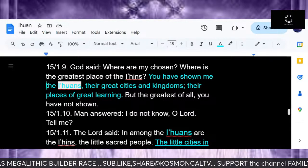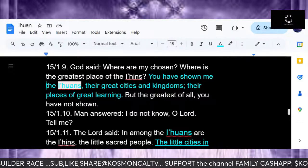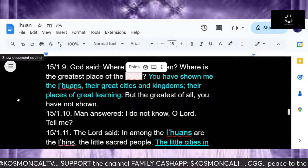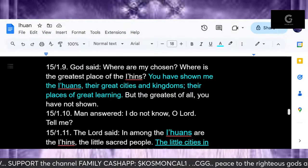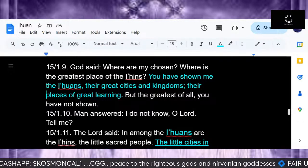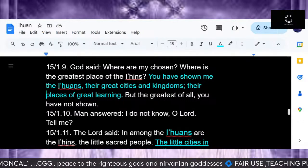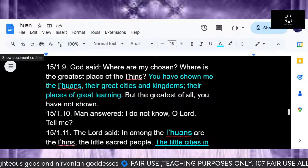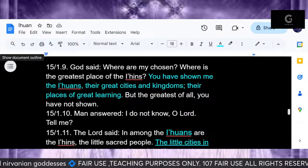Did you think you was the best of the best? Remember, these your fathers, these your mothers. These are the mound builders. These are the megalithic builders. When you mix both, you get a Negro or an Indian. Okay.